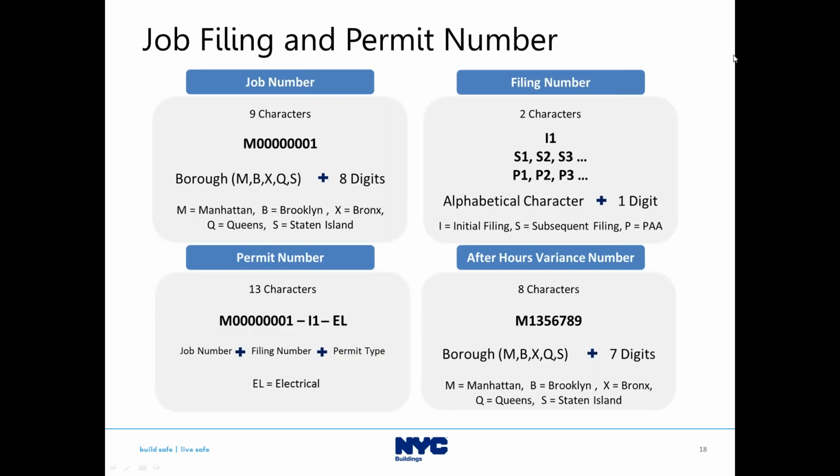All right, so job filing numbers, something hopefully that will make your life easier. You know what? I just want to make sure that you guys can see what's on my screen. If you can see what's on my screen, can you please raise your hand? I don't think I can see. Okay, so I think that you should all be able to see my screen now.